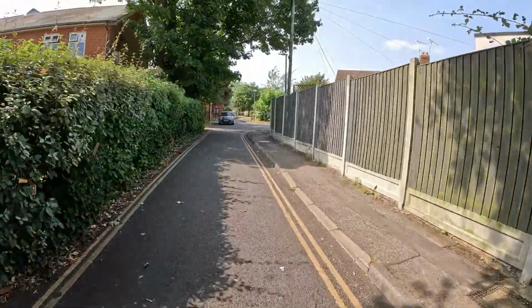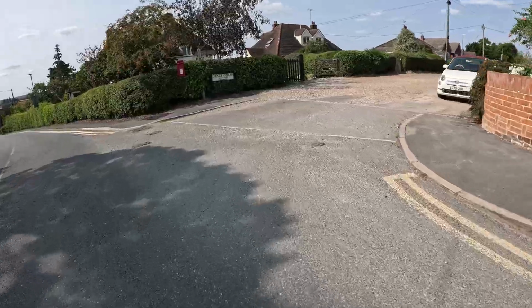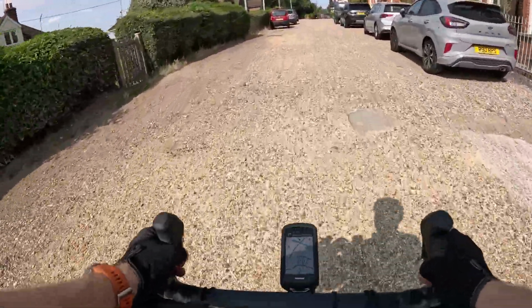Maldon is an ancient royal charter town with its centre situated on a hill. So as you'd expect, there were some inclines to find before the next waypoint, as I had to get to the high ground.